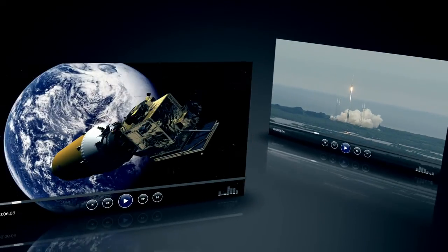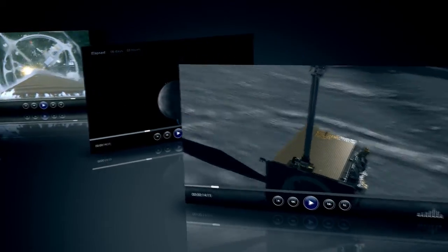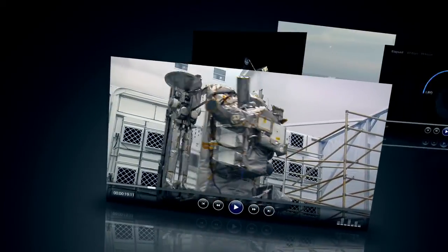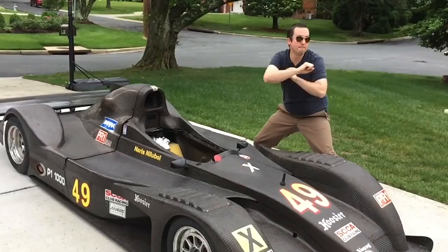The Lunar Reconnaissance Orbiter has been orbiting the moon since 2009, and during this time, NASA videos have explored numerous aspects of the spacecraft. But one question keeps popping up. How do you drive that thing?